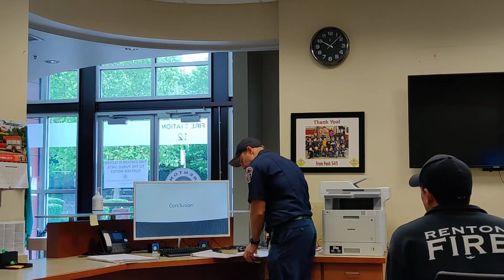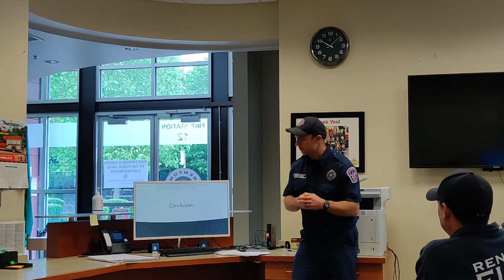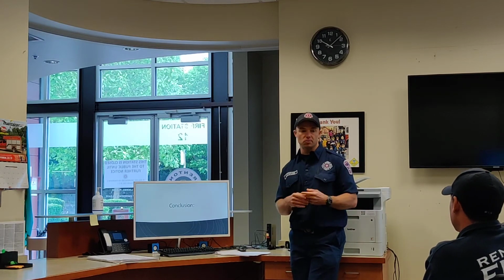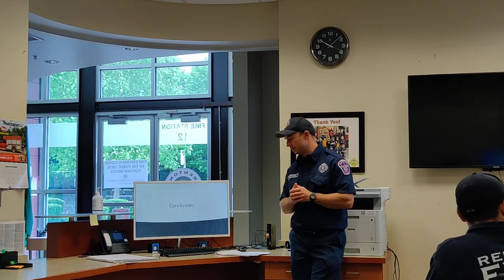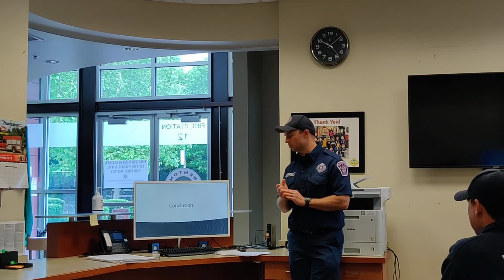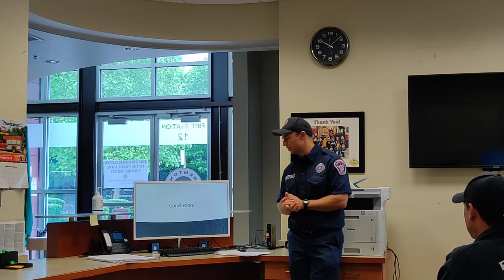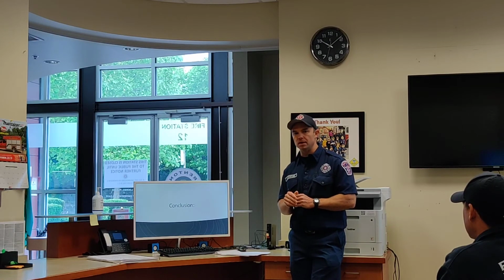Okay, so conclusion for today. Obviously, as technology advances, we've got various dispatching apps that give us also mapping aids. And I myself am guilty of becoming pretty reliant on those. But getting back to the map book is a good skill to review and practice on a shift by shift basis, because our map books are never wrong, whereas the apps can be wrong.